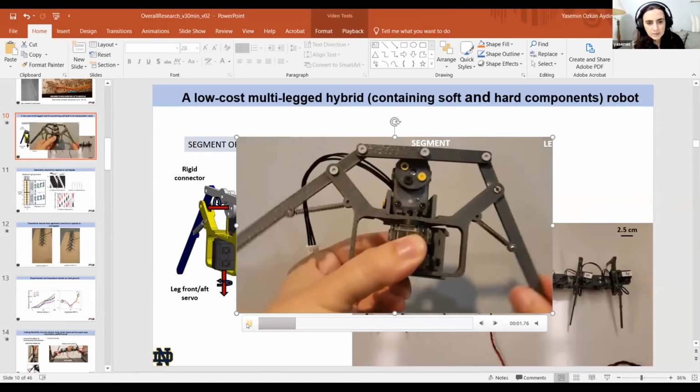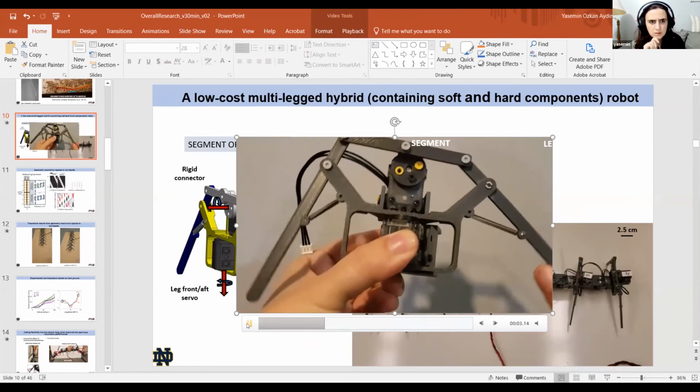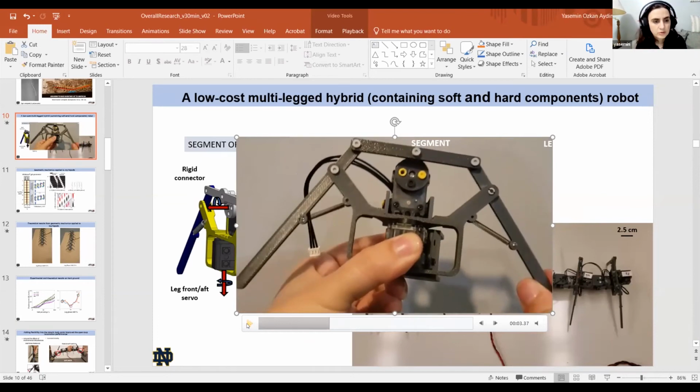Actually, my paper was published in 2020. I think it's in RoboSoft, one of the conference papers. It's very nice, you can take a look at that. I used a flexible connection, not a rigid one, between the servo and this leg. There is a Kevlar thread between this point.